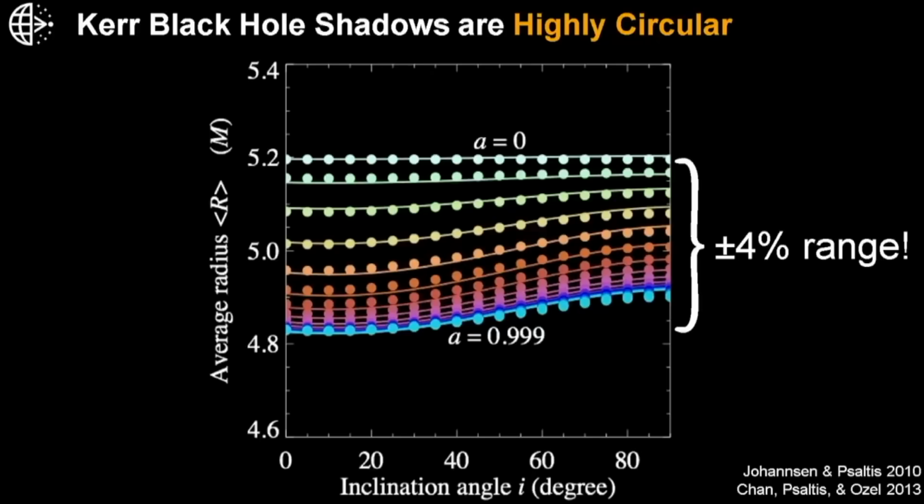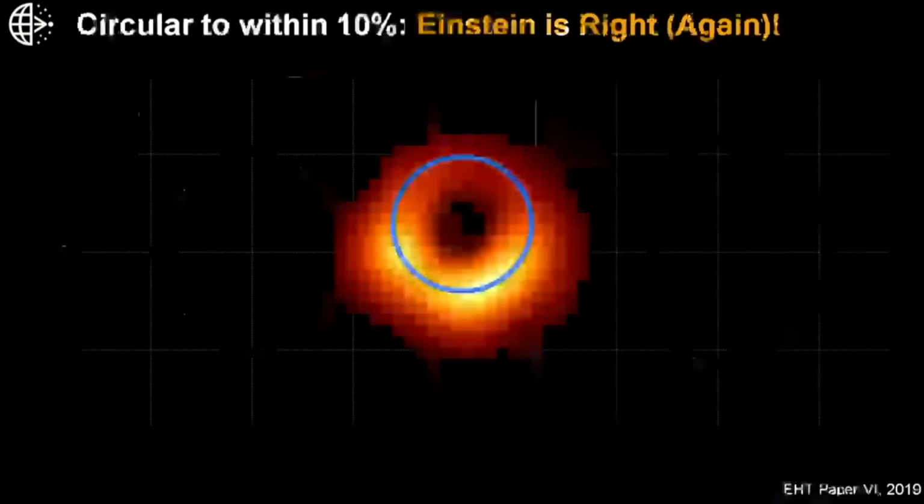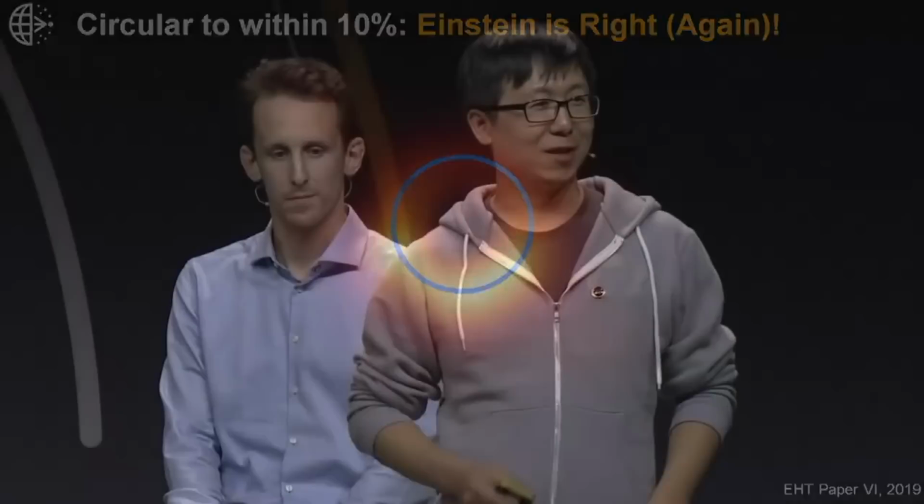There are other gravity theories out there, and they actually predict very different shapes of the black hole shadow. In our collaboration, many of us actually want to disprove Einstein. But the fact that the black hole shadow is consistent with a circle indicates that Einstein is right again. But he's always right. In the future, when we add more telescopes to our array, and maybe even go to space, we will be able to place tighter constraints on general relativity and understand gravity better. And maybe at some point we'll be able to tell which part Einstein is wrong.